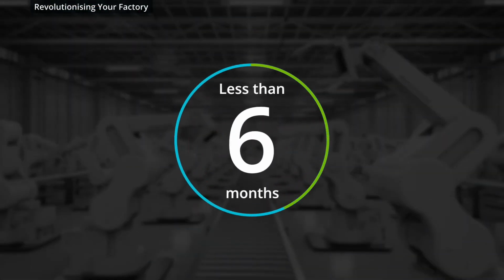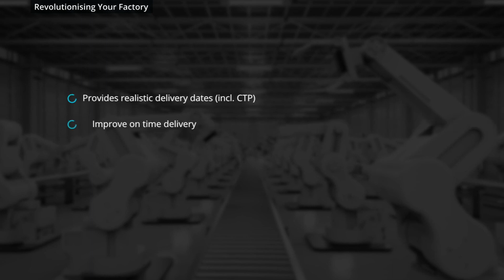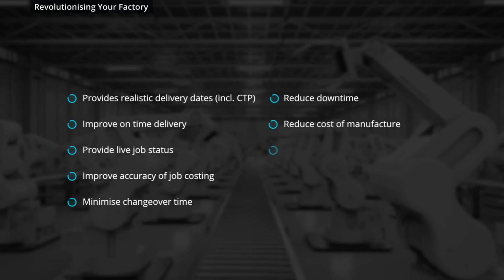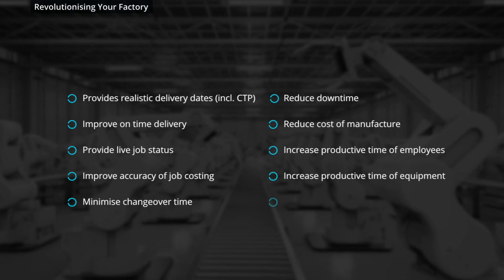SYSPRO's Manufacturing Operations Management helps manufacturers meet their objectives. It provides realistic delivery dates, improves on-time delivery, provides live job status, improves accuracy of job costing, minimizes changeover time, reduces downtime, reduces cost of manufacture, increases productive time of employees and equipment, and eliminates paper from the shop floor.